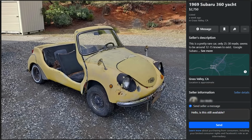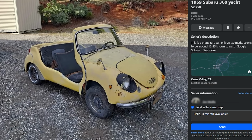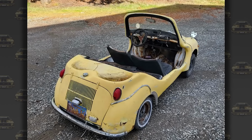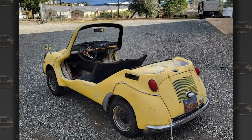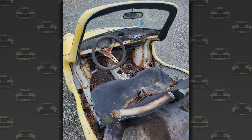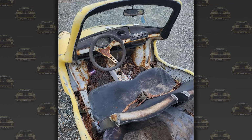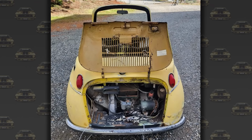Here we have an extremely rare 1969 Subaru 360 yacht that is in need of a restoration. Although it has Subaru as the brand, this specific model was built in California, of which only 30 were built before the company went bankrupt and closed down. The 30 were sold to a high school to be used in their driver training program, and considering the 360cc engine only made 25 horsepower, I don't think the students were doing many drag races in them.